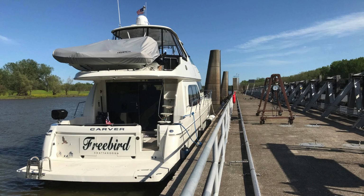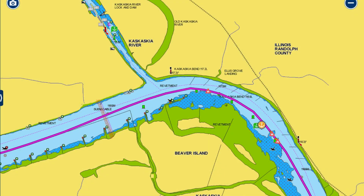Here we are at Kaskaskia Lock and Dam, tied up on our way up the river. On our way down, we went past Kaskaskia because there were a lot of boats there, and we anchored downriver just past the green marker at mile marker 117 on the right side. We enjoyed that anchorage. At night, we were far enough to be out of harm's way, but we were able to watch tugs pass and even cruise ships pass, all lit up at nighttime.